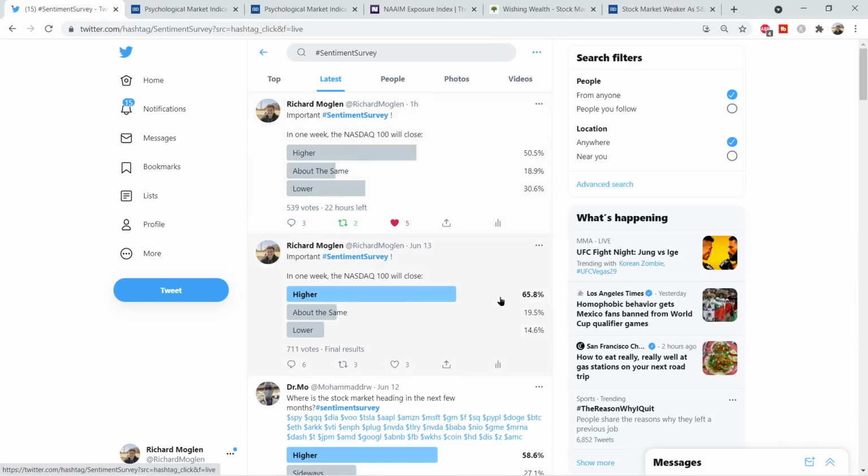So moving on, let's talk about sentiment from a few different sources. We see a big drop in my sentiment surveys on Twitter, from 65.8% bullish to now 50.5% bullish. That's a very big drop, which is actually encouraging given the pretty much sideways action last week. So I think that's pretty good.